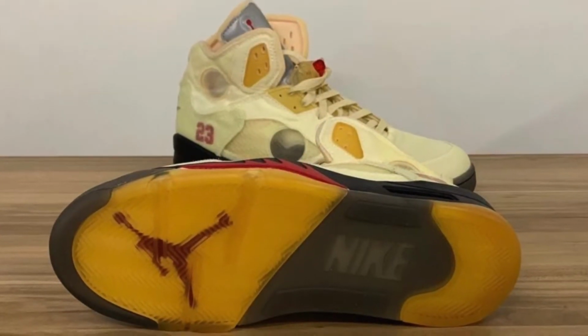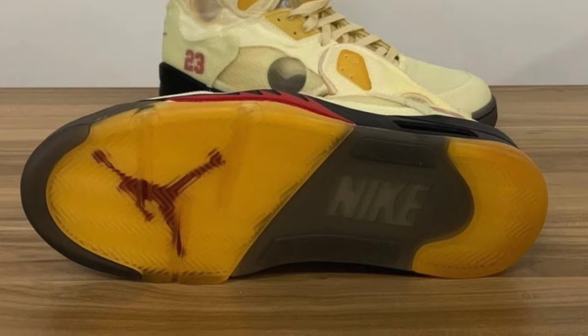Also, follow Virgil on Twitter, because when these shoes actually do drop, he will tweet it out that like the shoes are live or something like that. So make sure you guys do follow him on Twitter.